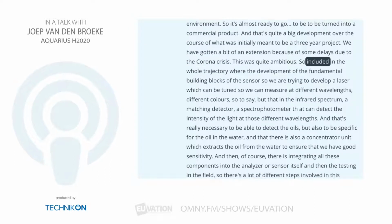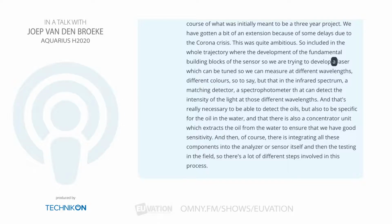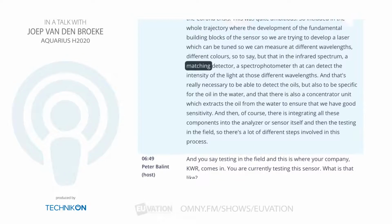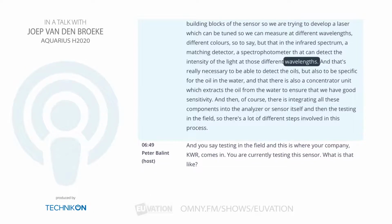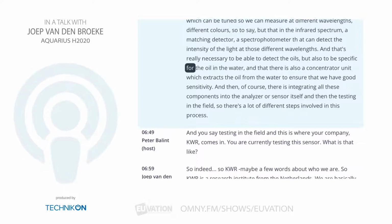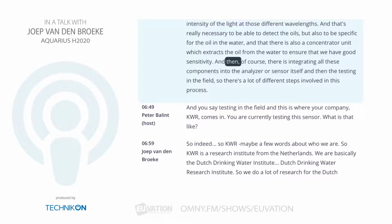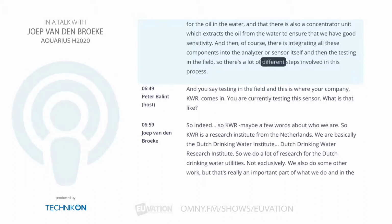This was quite ambitious. So included in the whole trajectory were the development of the fundamental building blocks of the sensor. So we are trying to develop a laser which can be tuned so we can measure at different wavelengths, different colors, so to say, but then in the infrared spectrum. A matching detector, a spectrophotometer that can detect the intensity of the light at those different wavelengths. And that's really necessary to be able to detect the oils, but also to be specific for the oil in the water. And then there is also a concentrator unit which extracts the oil from the water to ensure that we have good sensitivity. And then, of course, there is integrating all these components into the analyzer or the sensor itself, and then the testing in the field. So there's a lot of different steps involved in this process.